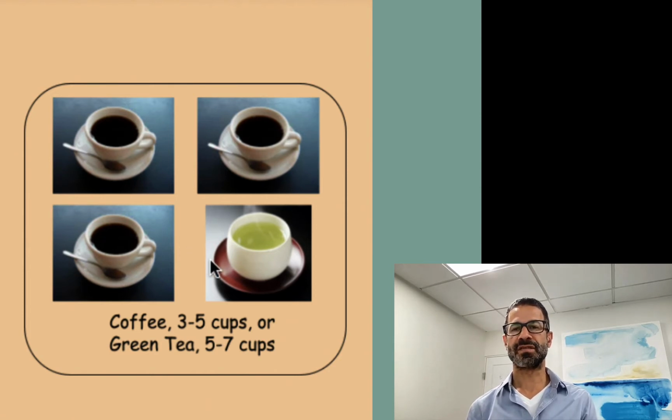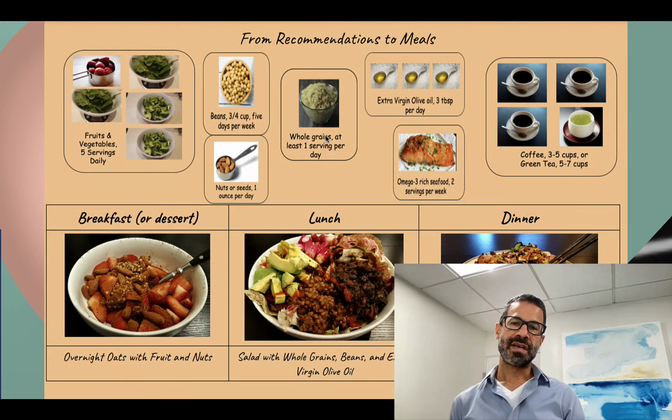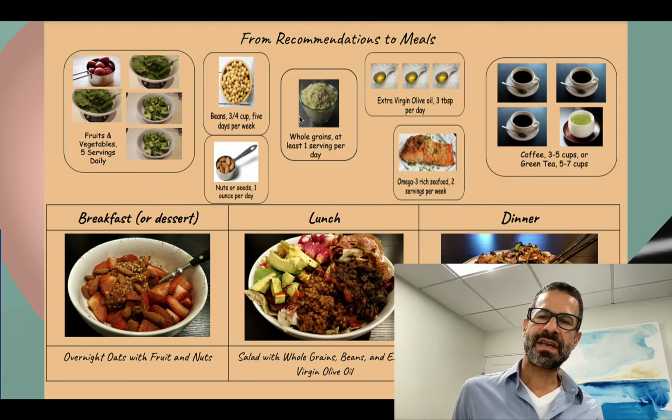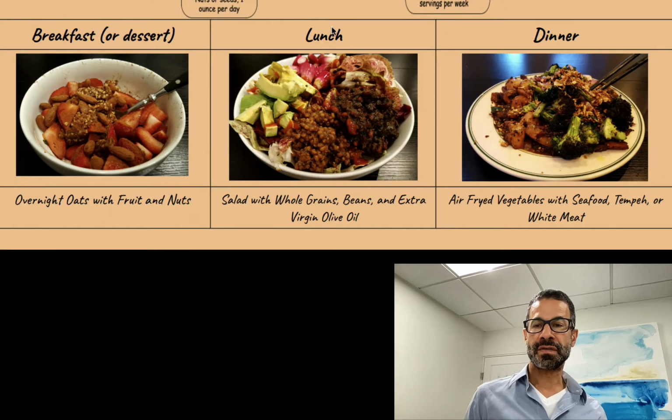Decaf is just as good as regular. This can seem overwhelming at first, to have to eat all of these specific foods at all of these specific amounts. That's why I recommend, instead of keeping tabs on each of the 7 nutrients every day, design 3 meals that you put on repeat throughout the week, throughout the month, throughout the year, throughout your life, that get you all these nutrients without having you count tablespoons of extra virgin olive oil.